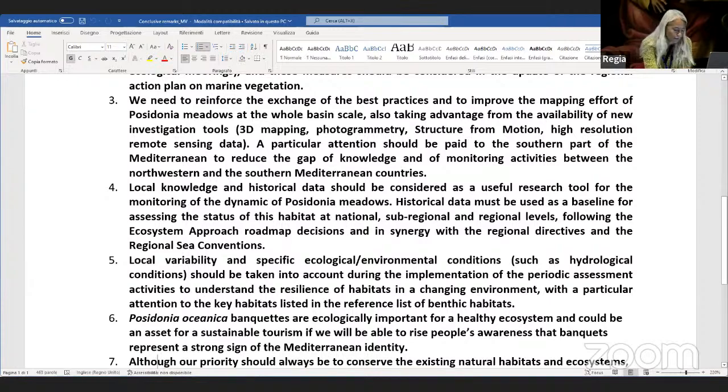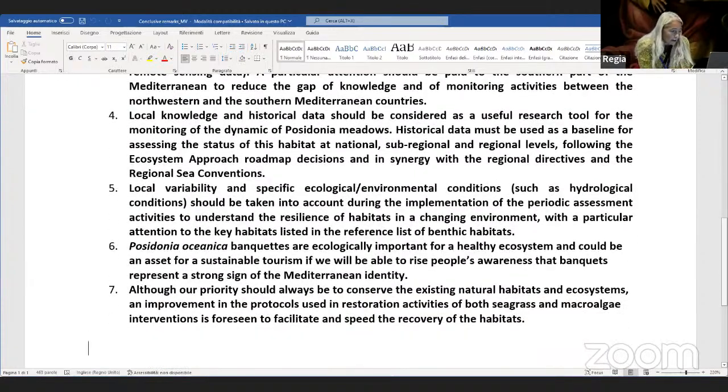The local variability and the specific ecological environmental conditions that we stressed yesterday, such as hydrological conditions, should be taken into account during the implementation of the periodic assessment activities and during monitoring activities, to better understand the resilience of habitats in a changing environment, with particular attention to the key habitats listed in the reference list of benthic habitats.